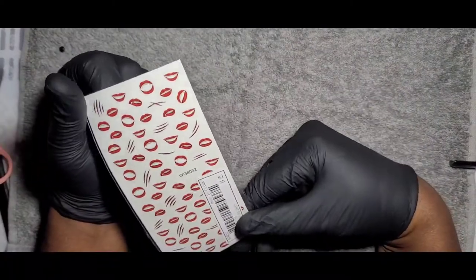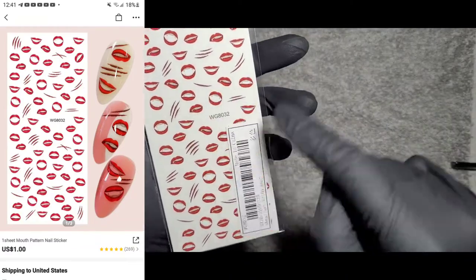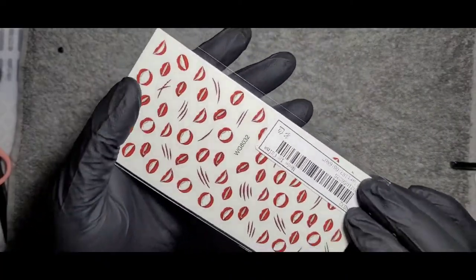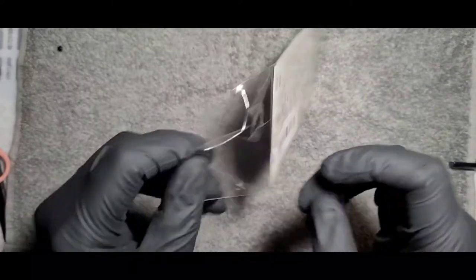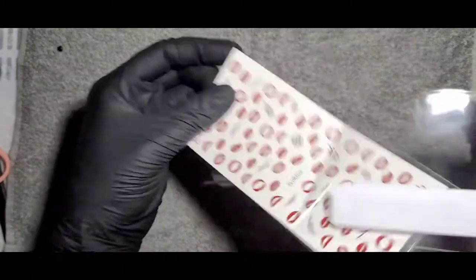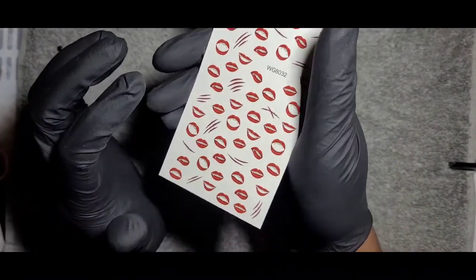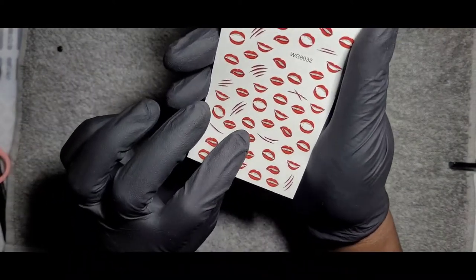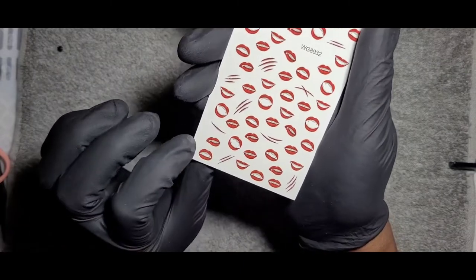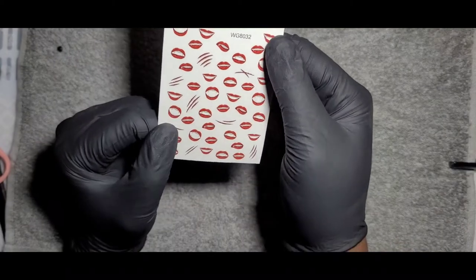We have some lips. This is more like a Halloween theme to me. We have the little slashes. You see that, guys? Which you can use for Halloween. And what I thought when I seen it, I could add some vampire teeth in there, some blood drips to go with it. These look like water decals. Could be stickers, but I do believe they may be stickers.